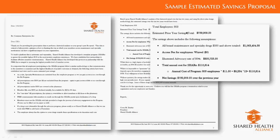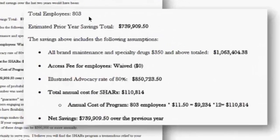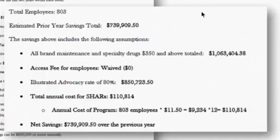This particular group, if you look on the right-hand side at the top, had 803 total employees on the medical plan. The estimated prior year savings total was $739,909. I'm not kidding you. We're just walking into this employer having done some data analytics and said we can save you about $740,000.